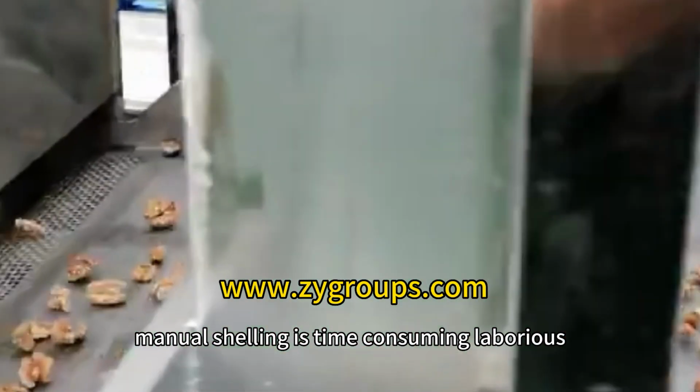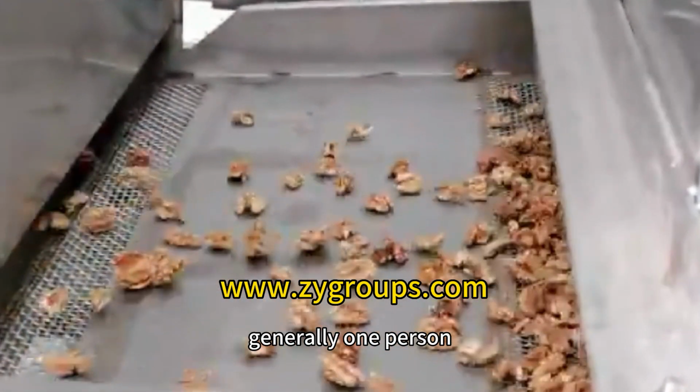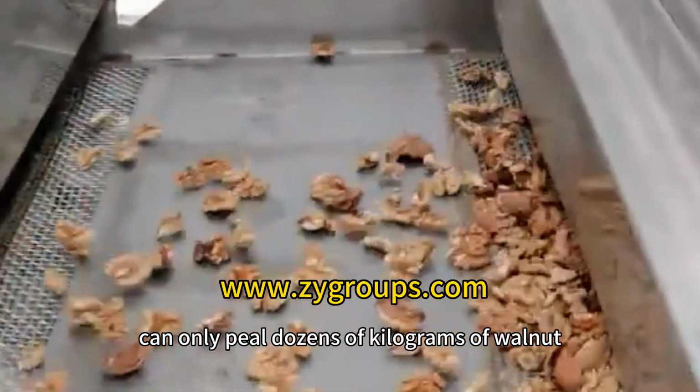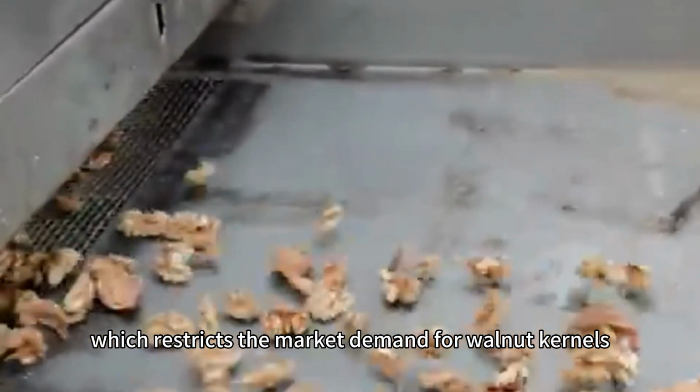Manual shelling is time-consuming, laborious, and inefficient. Generally, one person can only peel dozens of kilograms of walnut kernels a day, which restricts the market demand for walnut kernels.